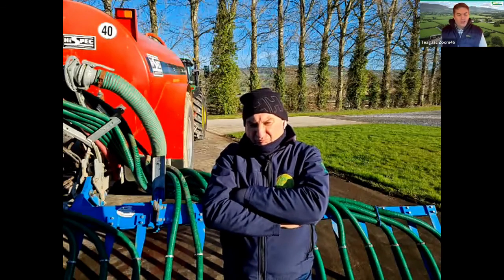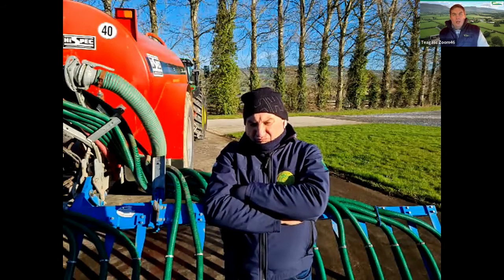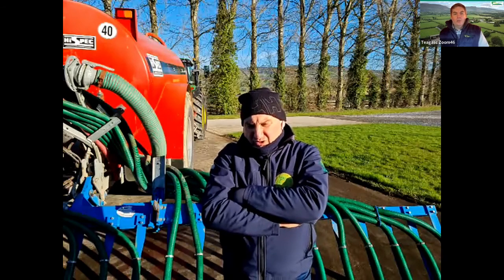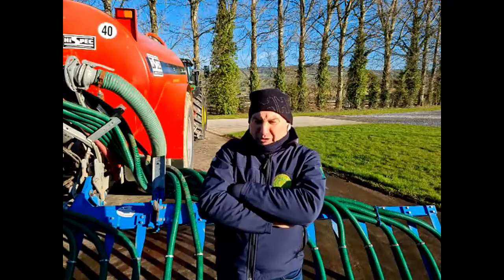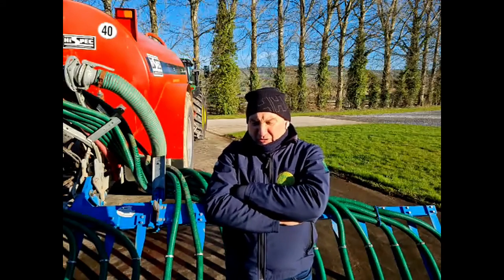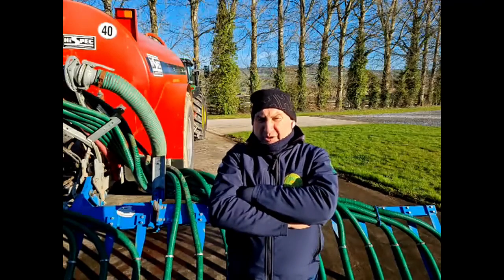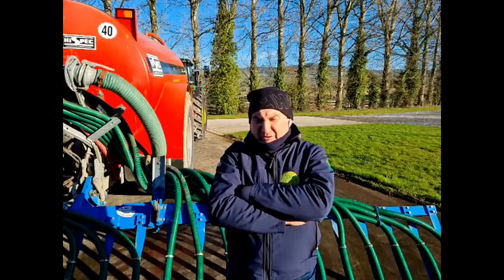On the umbilical system, what are the pros and the limitations with running those? Well, the umbilical system basically is going to work where a tanker, if the ground conditions are just a bit too heavy for the tankers, the umbilical will work quite well, to be honest with you, but you're limited to the distance you can pump it. So it's all relative to what you want to do on a farm.